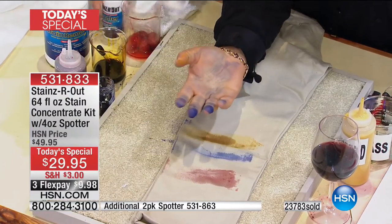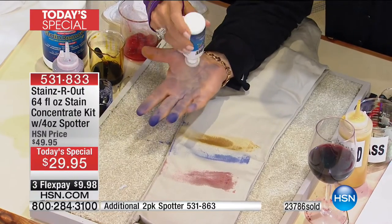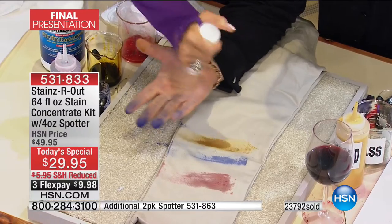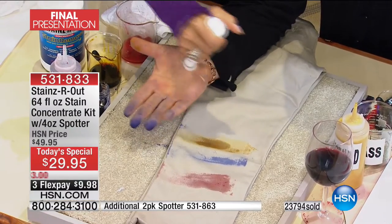Okay. You need to help me out here. Get the spotter. She's going to use the spotter. Handy dandy assistant here. Here. Get some liquid out of there. Here you go. Okay, that's enough. There you go. All right, look at this. It's coming off. Get my fingers.